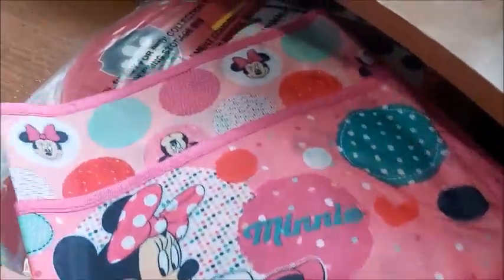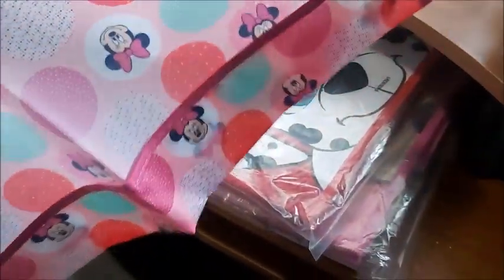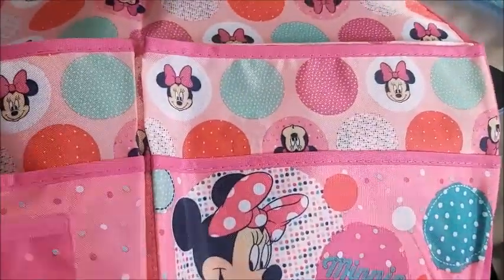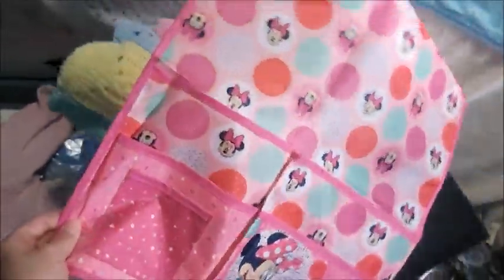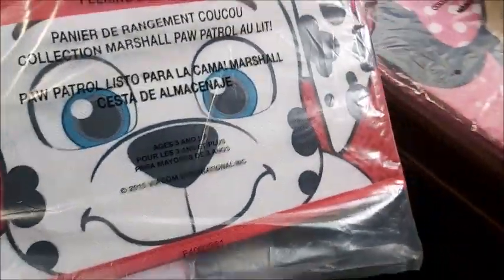This is a Minnie Mouse organizer. I think it looks like this. I think you can put it along the playpen or the crib or a stroller. It's a diaper organization. Here, I'll go up. Ooh. So I have that to put somewhere. I have this Paw Patrol. It's one of those cloth bin organizers, a storage bin. So it's a square cube of that.